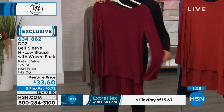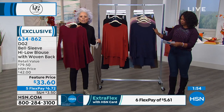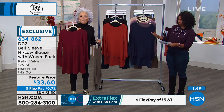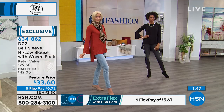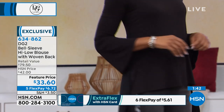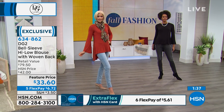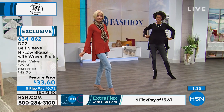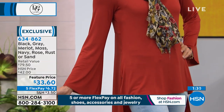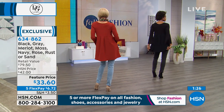It is a rayon spandex. I have so much grace to this, and I have the fashion know-how of the back being a combination of a woven silk-like crepe de chine and that glorious knit. At $33, this is the kind of top you just grab every time, every color that you can. 5 flex of $6.72. The back of this is 32 inches long, so it's covering everything without it looking like you're hiding.